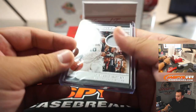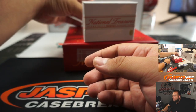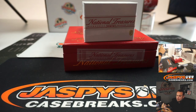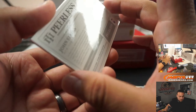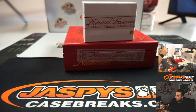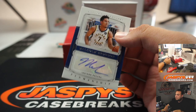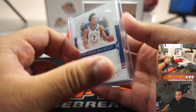DeMar DeRozan for the Spurs, that's 65. RMB 5 going to Robert. We got Romeo Langford, 20 out of 25. Boston Celtics, 0 going to Stephen K. We got John Starks for the New York Knicks. We got Malcolm Brogdon, 674 out of 99 for the Indiana Pacers. Going to Brandon.